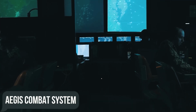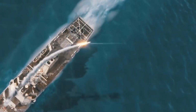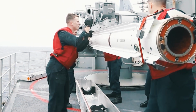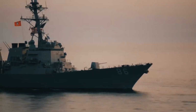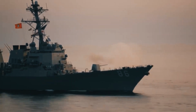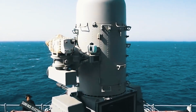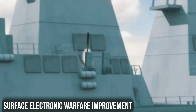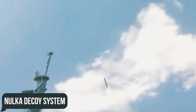The first layer is the formidable Aegis combat system, complete with SM-2 and SM-6 air defense missiles for eliminating threats. The second layer is the evolved Sea Sparrow missile, and in some cases a 5-inch gun system. Phalanx, as well as the jamming component of the Surface Electronic Warfare Improvement Program and the NULKA decoy system, form the third and last defense layer.